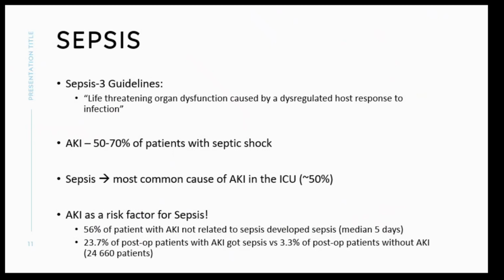So defining sepsis according to the Sepsis 3 guidelines is effectively a life-threatening organ dysfunction caused by a dysregulated host response to infection. I think that dysregulated host response is the important part of that understanding, and something that we've gained over the last few decades.